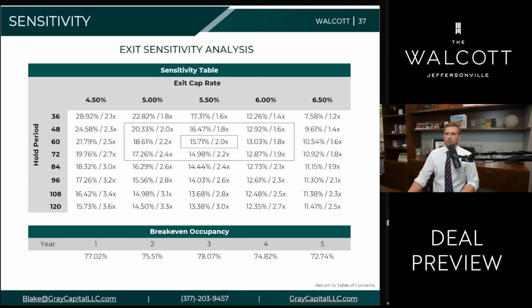So you may be asking yourself, well, this looks like a great deal. Why would somebody be selling this great asset?